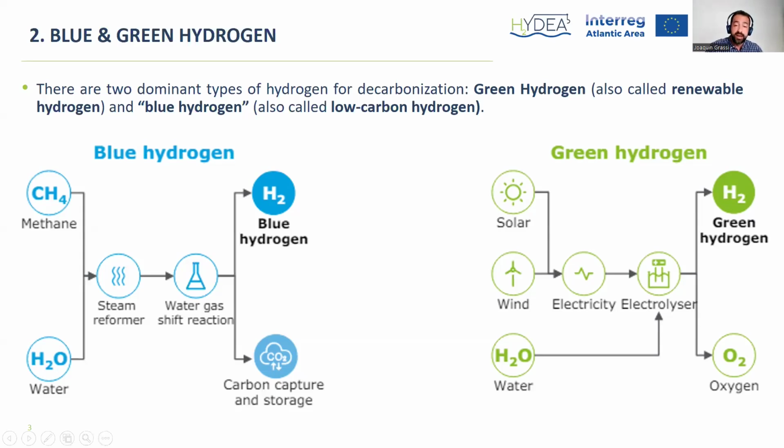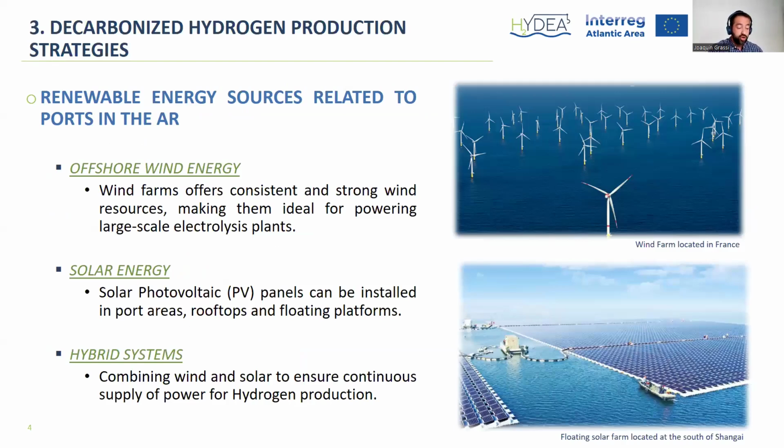And on the right, we have the green hydrogen route, also called renewable hydrogen, because it utilizes 100% renewable sources, and technological devices called electrolyzers, which are responsible for converting water into green hydrogen and oxygen. We'll talk later about these technologies. I don't want to waste your time, because I know that Professor Aurelio will talk in more depth about these aspects.